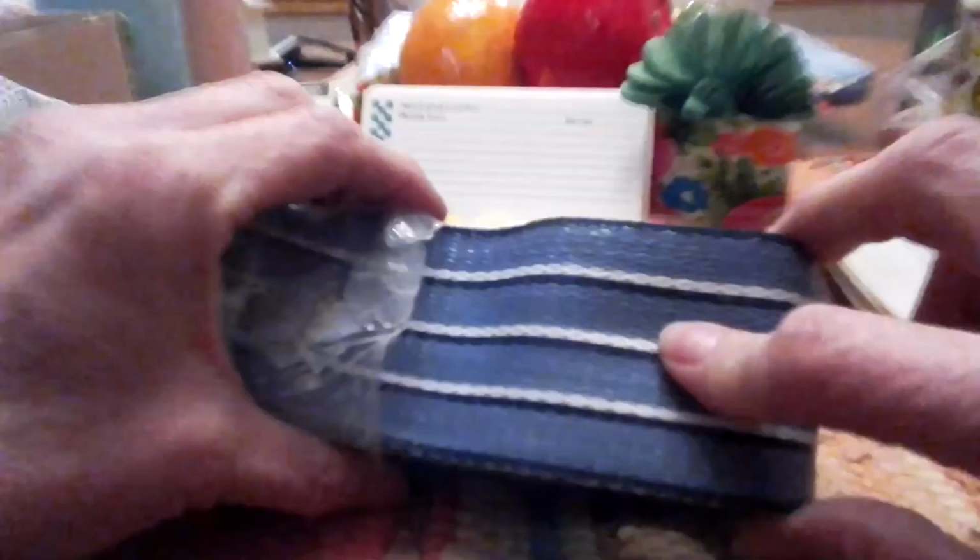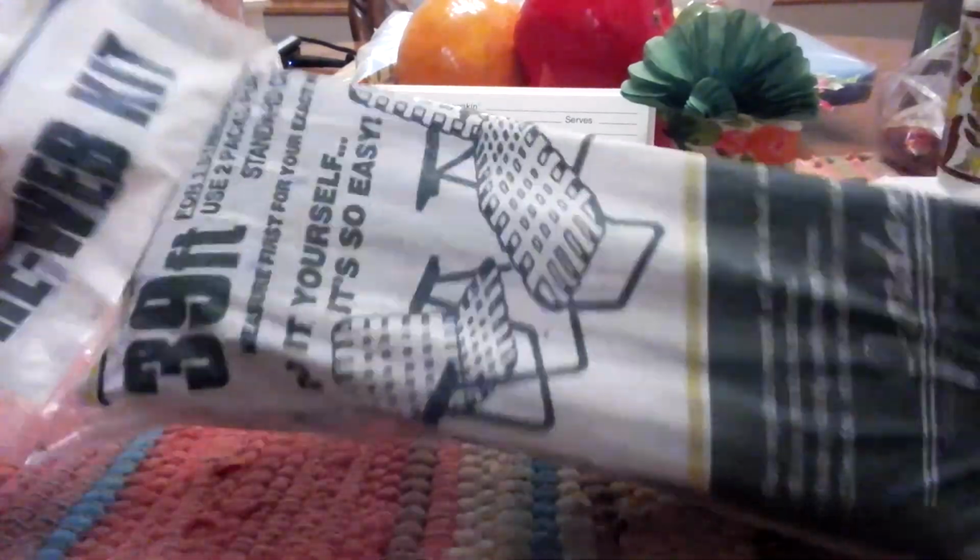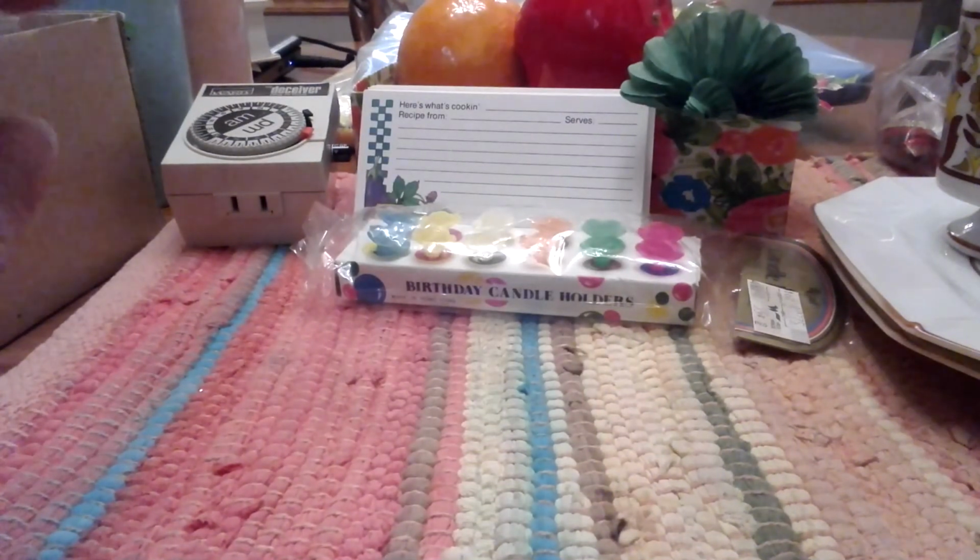And I got this. It's a re-web kit for those old vintage chairs. I'm not sure why I got this. I guess because it was practically nothing, but it's this pretty blue color, and I love blue. I don't have a chair to recover, but I might one day. You don't see that very much anymore. I thought that was cute for practically nothing.